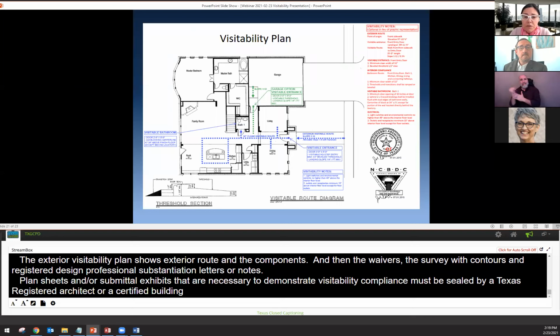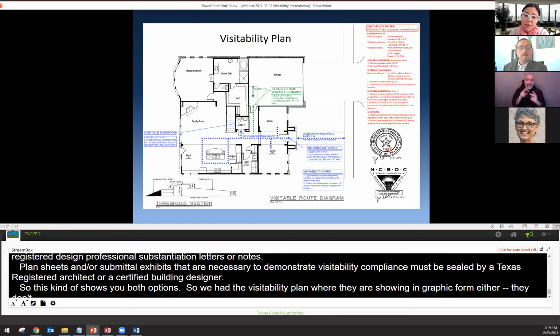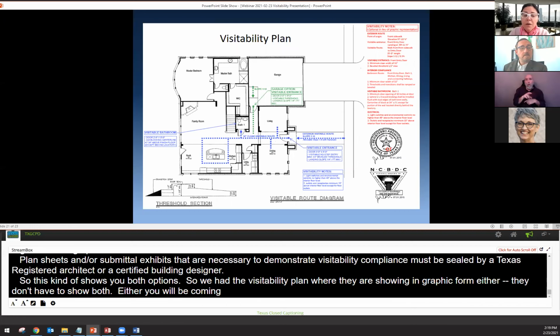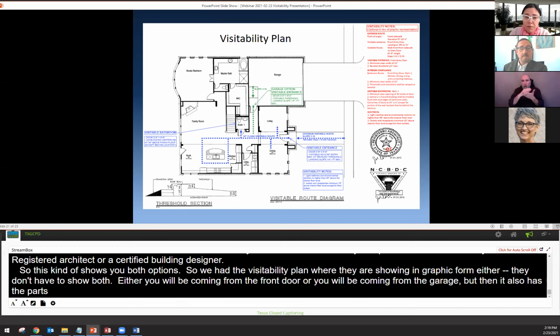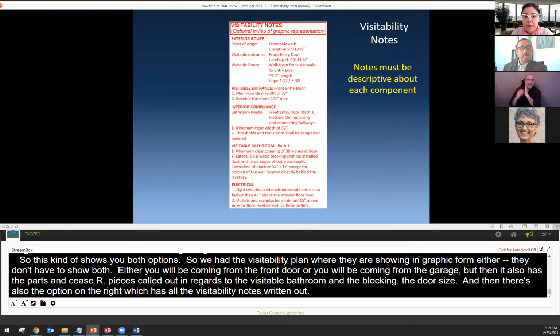So this kind of shows you both options. We have the visitability plan where they are showing in graphic form, either you're going to be coming from the front door or you're going to be coming from the garage, but they don't have to show both. Then it also has the parts and pieces called out in regards to the visitable bathroom and the blocking, the door size. And then there's also the option on the right, which has all the visitability notes written out. And then here's just a bigger image of the visitability notes written out.